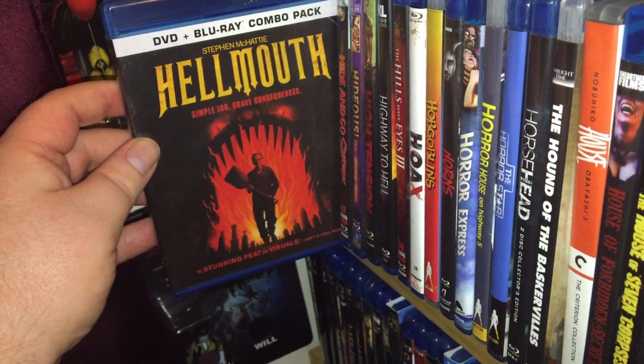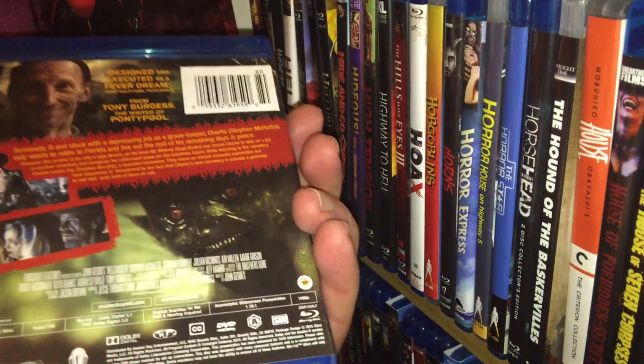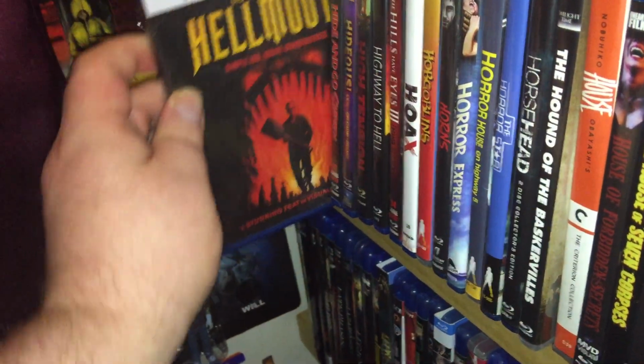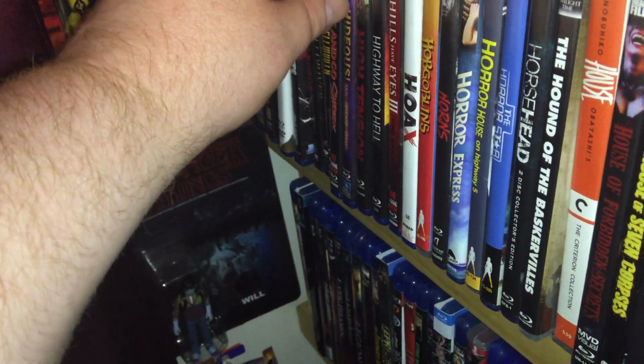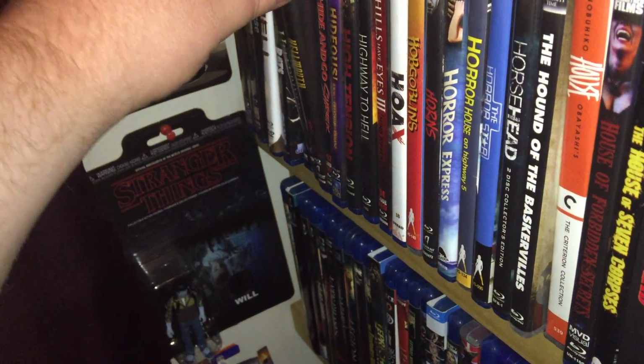We got Hellmouth. This is a cool Canadian flick, mostly shot in black and white. It's got some color to it as well. Kind of reminds me of Sin City, but if Sin City and Cemetery Man had a kid, it would be that movie. It would be Hellmouth.